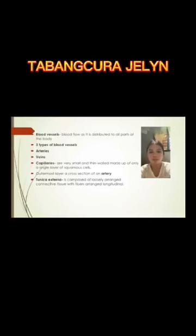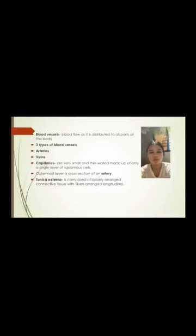Vessels. Blood vessels distribute blood flow to all parts of the body. The three parts of blood vessels are artery, vein, and capillaries. Capillaries are small with a thin wall made of a single layer of squamous cells. Outermost layer, cross-section of artery.